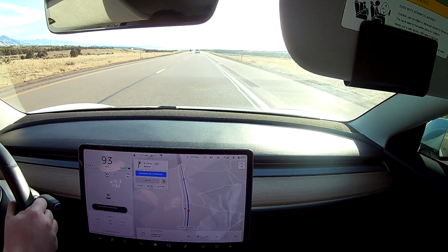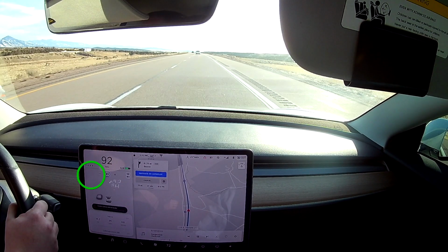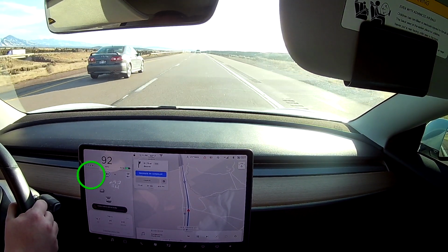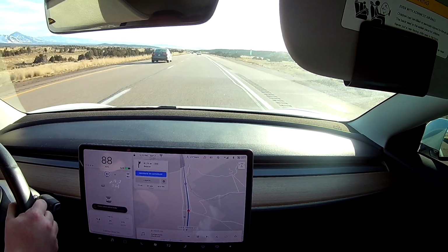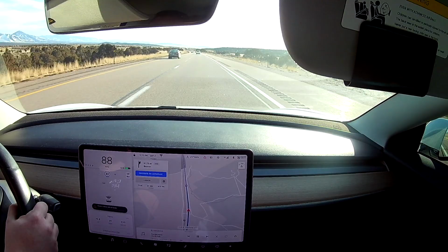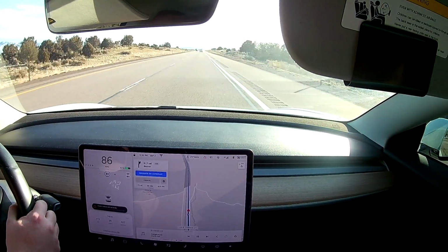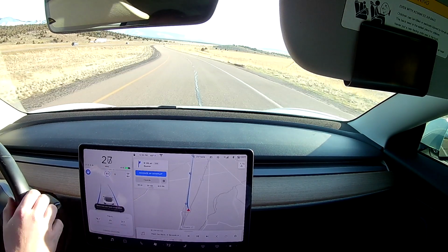The car shut off autopilot. If you look, the blue steering wheel, or the gray steering wheel, is gone. I can't even try to turn autopilot on yet. So that actually messed with the statistics on this trip, because I was testing the distance on autopilot and off autopilot. So you see me take the exit, I get off, I put the car in park, and then I can use autopilot again.